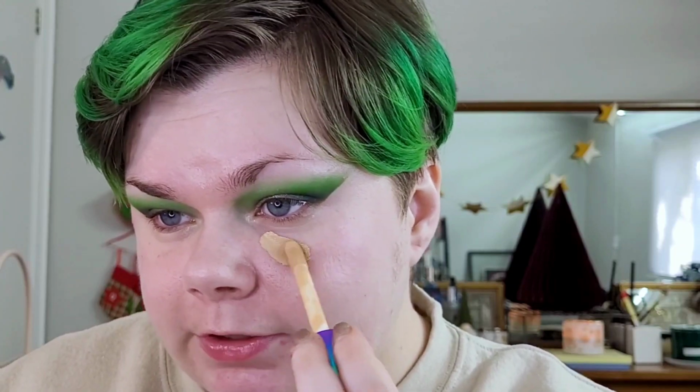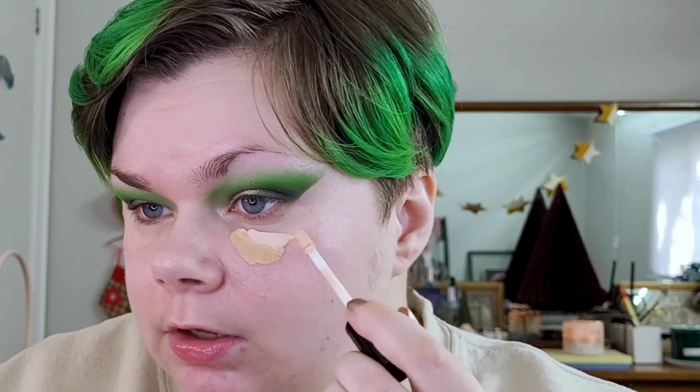So this is the Undercover Featherweight Concealer. It's a pretty big tube, and it retailed for $11.96. So I'm going to put a little bit of this on, and I'm going to mix it with my Wet n Wild because that is a paler shade. And I'm going to see, I probably should have done that opposite, huh? I'm going to see how they blend out.